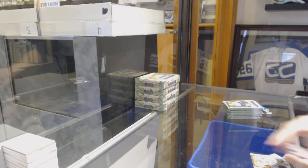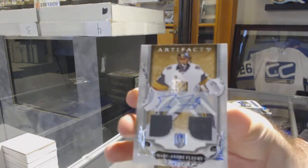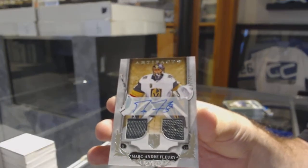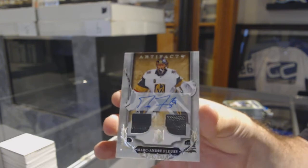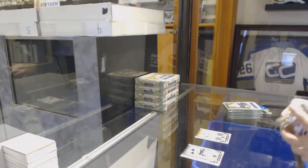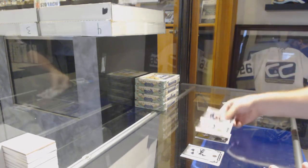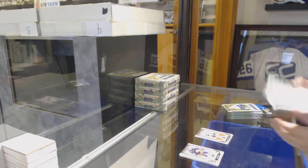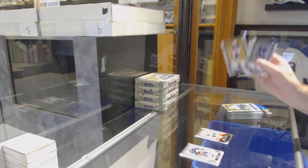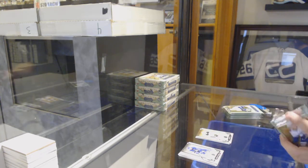All right, well, that's a healthy start. We've got for the Vegas Golden Knights, number 45 dual jersey auto of Marc-Andre Fleury. Dual jersey auto, Marc-Andre Fleury. Dual jersey for the Chicago Blackhawks, number 165 of Jonathan Toews. We've got a base parallel number 699 for the Buffalo Sabres, Jack Eichel.